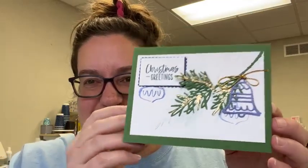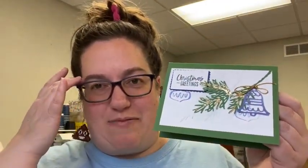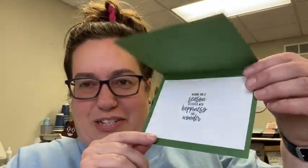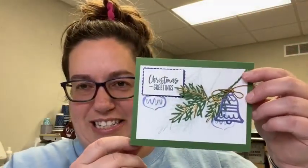Christmas greetings. So this gold here, it got stuck a little bit to the inside of the envelope. So I was trying not to rip the card as I pulled it out. But we've got Christmas greetings here. Wishing you a season decorated with happiness and wonder. There we go.